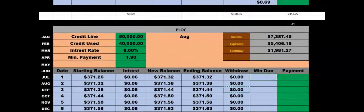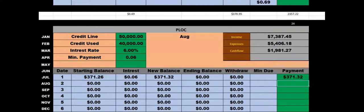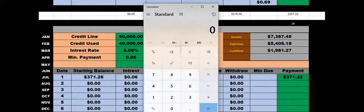Okay, so we need to pay this off, 371.32, and we know our expenses are 5406.18. So if we take 7387 and 45 cents, we subtract the 371.32, and then we subtract our expenses for the month of 5406 and 18 cents. We'll have a total of 1609.95. So left of the checking account in month 24 is 1609.95.